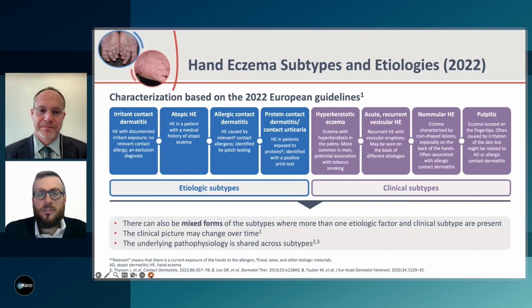There's a lot of different potential etiologies for chronic hand eczema. I think we're all aware of the potential irritant exposures, irritant contact dermatitis, and that can trigger dermatitis even when there's no allergic sensitization per se. Then you have some patients who have allergic contact dermatitis where there is truly a sensitization to an allergen, and they may react not only on the hands, but really any part of the skin.